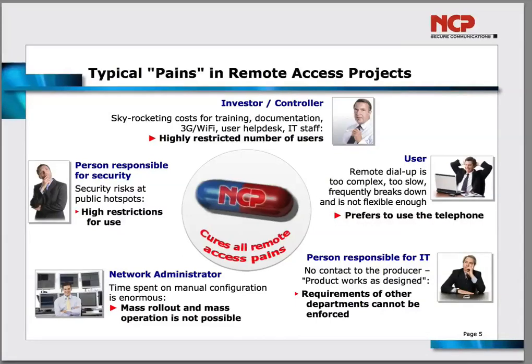And then there is the network administrator. And network administrators still today spend a lot of time on manual configuration and manual tasks. And of course, that is particularly, in remote access technologies, very detrimental to large-scale rollouts.